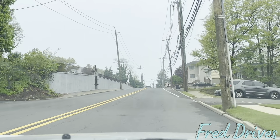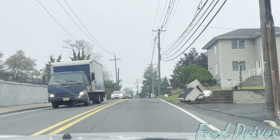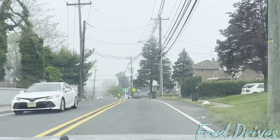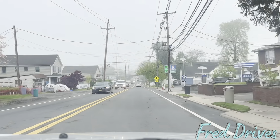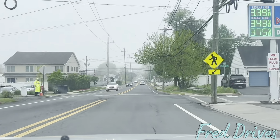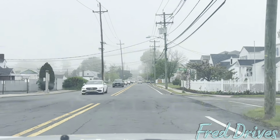Many of you that have been following for a long time know that I like to call out the buses that run through any specific streets that I might be driving on. I don't do it all the time, but I try to do it as much as I can. 339 regular cash, 343 regular credit, and 375 diesel are the gasoline prices. I like to call those out as well for historical purposes.